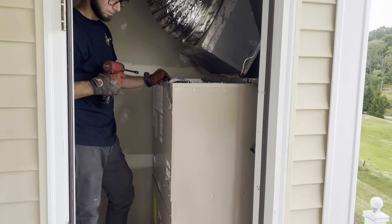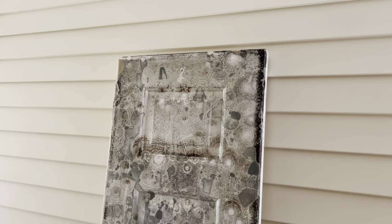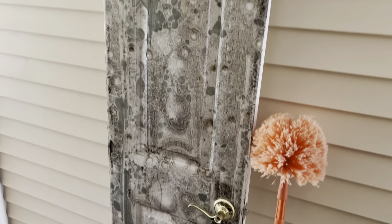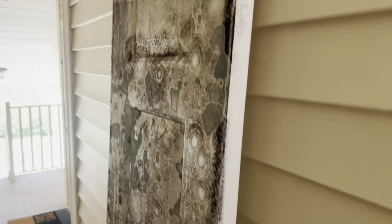Oh boy. This is a moldy door that was in the room, where his water heater's behind this door. Like, that is insane. I thought it was artwork. It's legit mold.